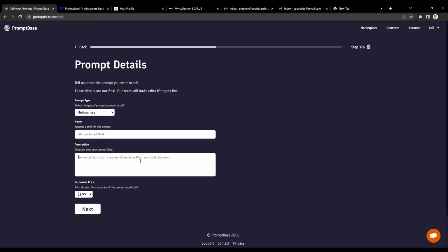And you give it a description, so abstract fractal fluid, and it kind of prompts you with an example of what you should write. So you can say something like, generates abstract fluid images for use in desktop backgrounds or media types. And that can be as detailed or not detailed as you want. The more information, the better. It always helps people as they're kind of searching.